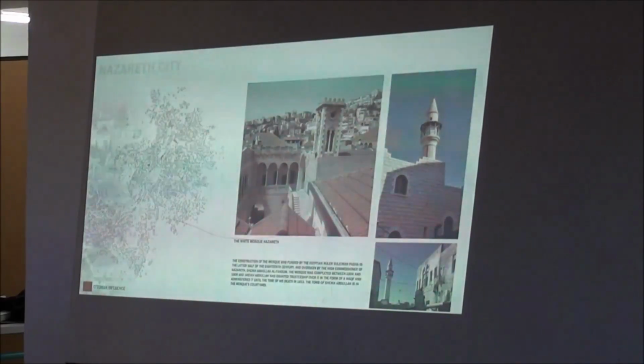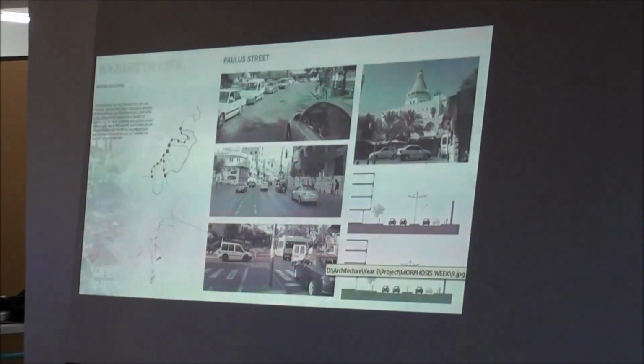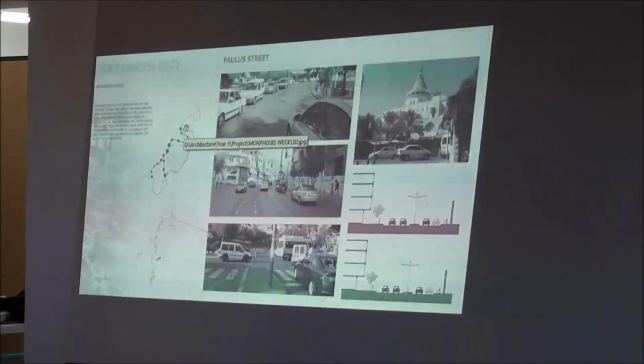which built some mosques, and this is the White Mosque, which is the oldest mosque in the city, and also some kind of buildings like the Saraya building or the bathhouse buildings. And now a little about the city structure itself. As I said, there's one axis called the Paulus Street, which is this one, and this is the main axis of the city, and it grew over time with the topography of the city.